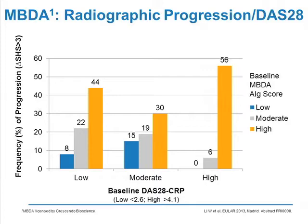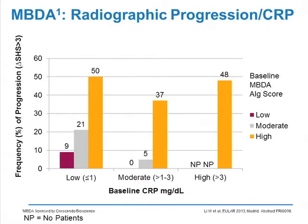And if you look at this at the extreme, so this is really looking at the outliers, even in the low DAS, which may be an acceptable target, 44% of those patients who had a high MBDA radiographically progressed. That is an outlier to me, and that's kind of interesting, and we'll come back to it.